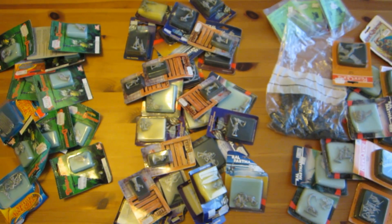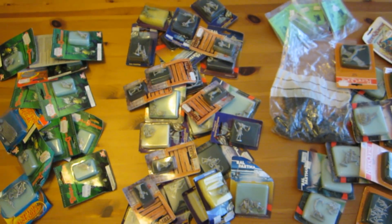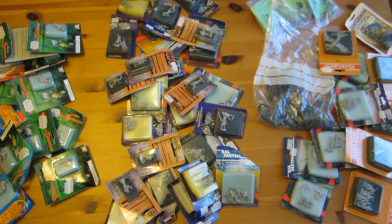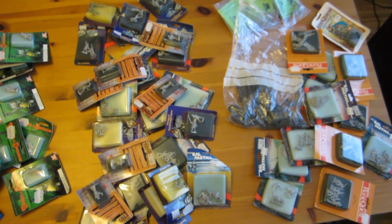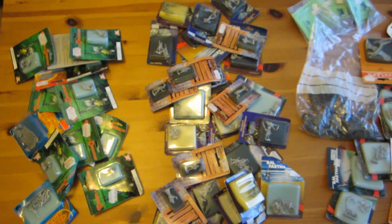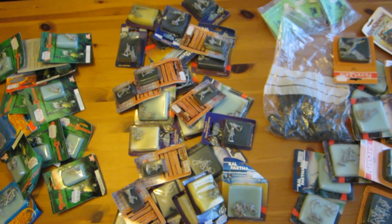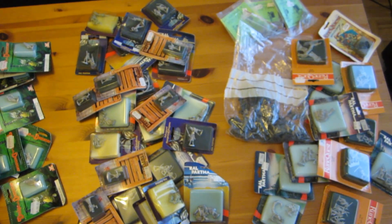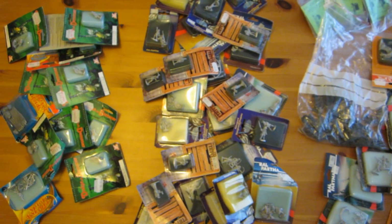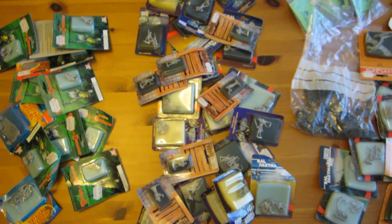Ta-da! Behold, the bounty of my basement. I found these bags inside a big box, underneath some other boxes, and I wondered what was in them. And lo and behold, it's a lot of miniatures. A lot of really old miniatures. These are all from the days of yore when miniatures for gaming had high lead content. So now you start to realize what the pun in the name of the project is, right?